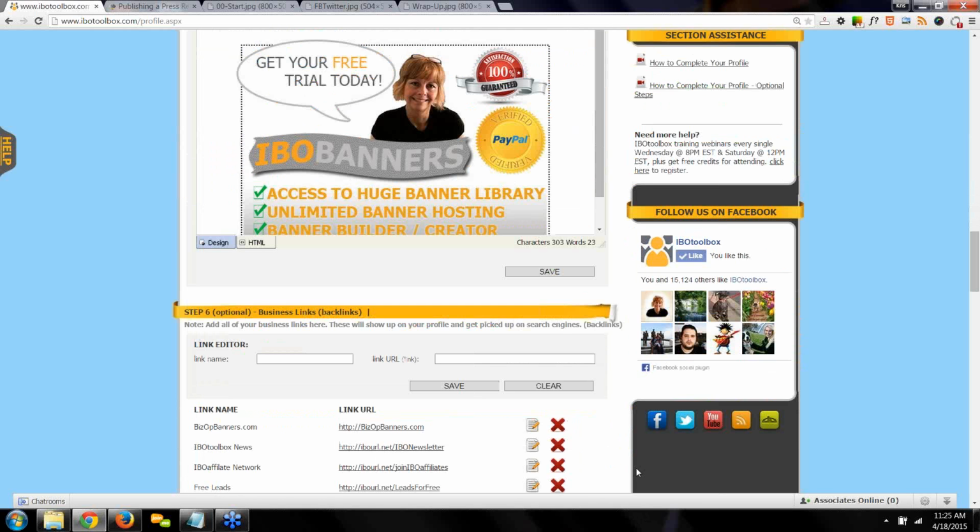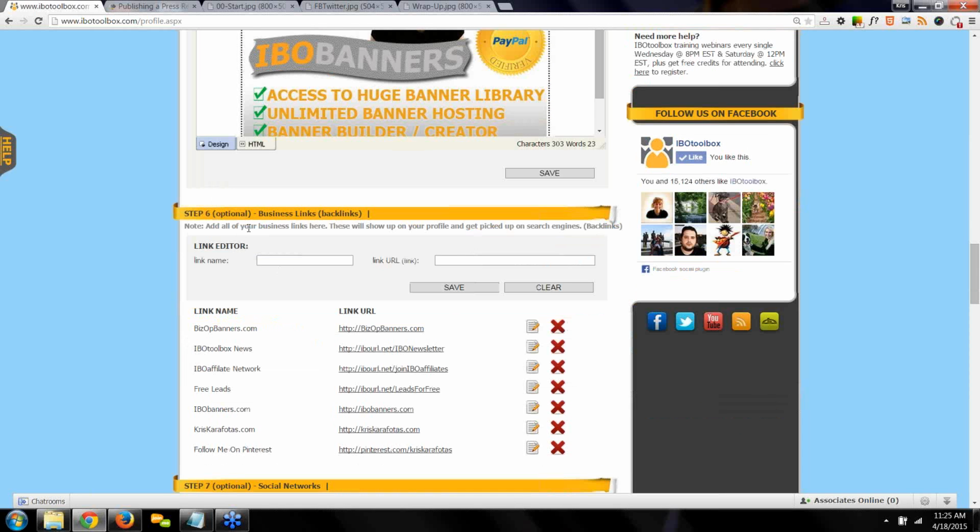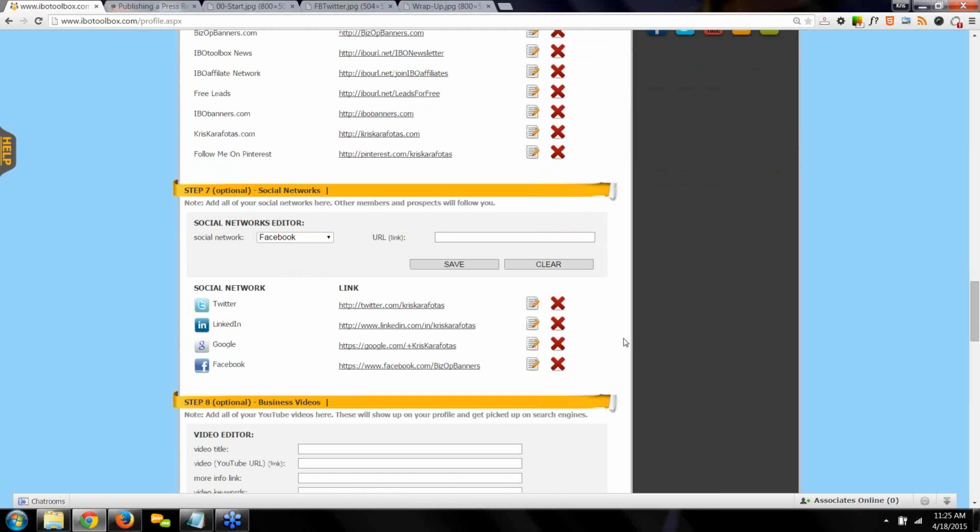Step 6 is business links. These show up on your profile and they get picked up on the search engine. So you want to enter in the link name here and then the URL in here and click on Save. At any time you can edit or delete. And then step 7 is your social networks.